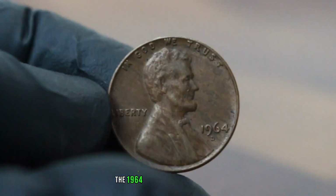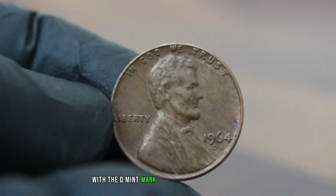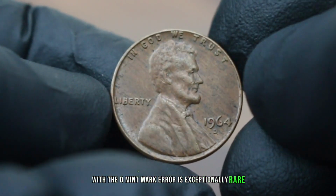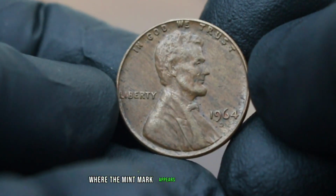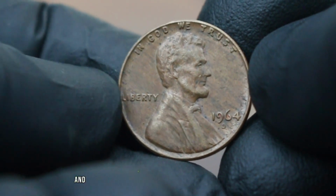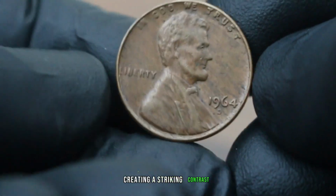The 1964 cent is typically common, but the large date variety with the D mint mark error is exceptionally rare. This error involves a specific die anomaly where the mint mark appears doubled or misplaced, and the date digits are notably larger than standard issues, creating a striking contrast.